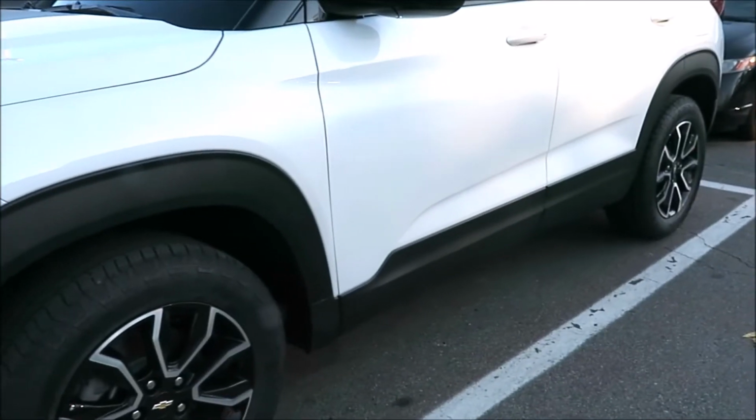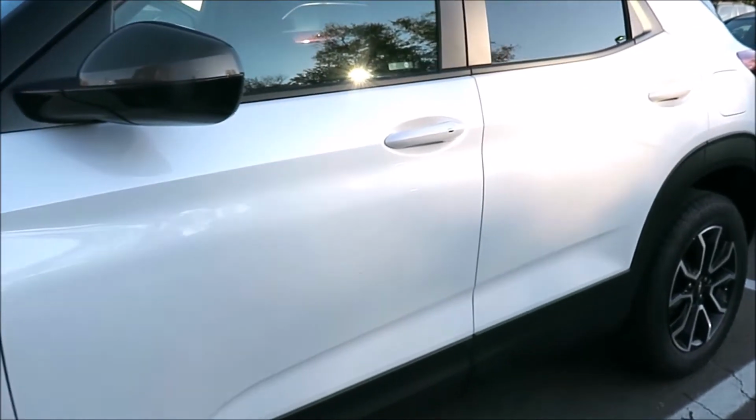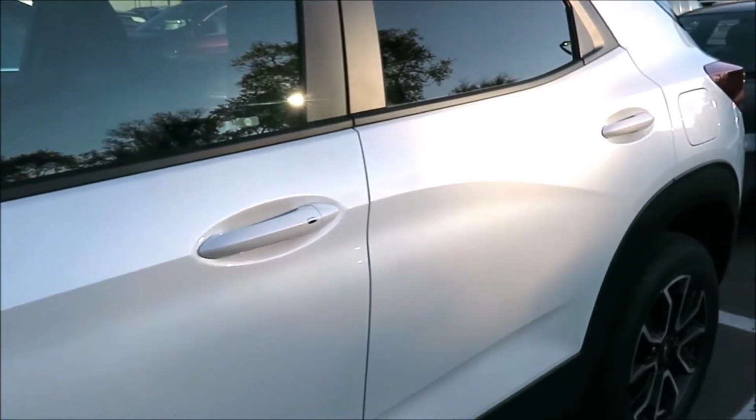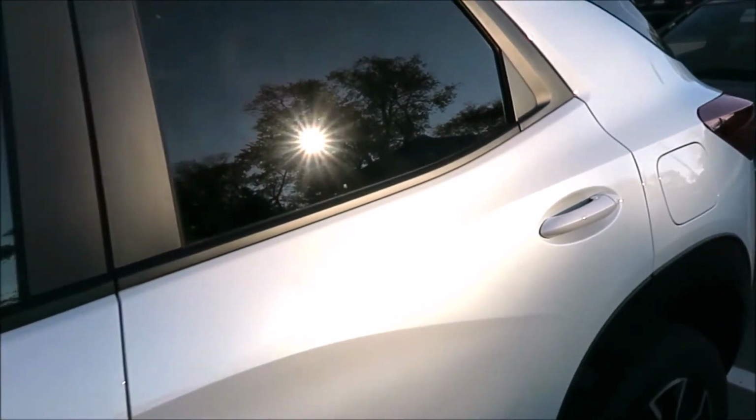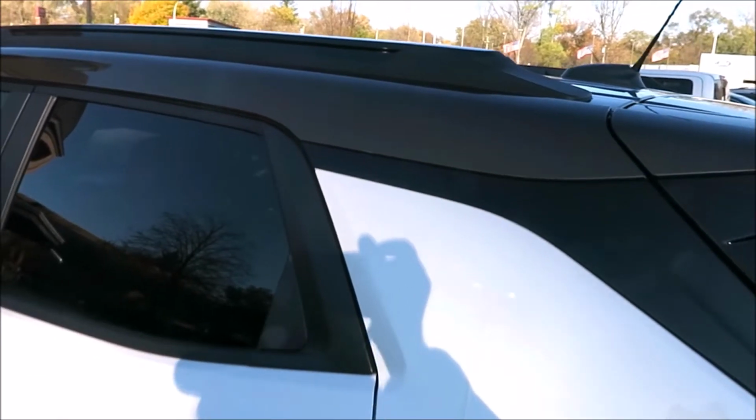Included in this ACTIV trim level are all-season tires, revised shock absorbers, and just a little bit more than the 7-inch ground clearance that you get on most models here. And there are roof rails and a two-tone roof.